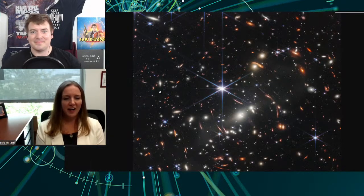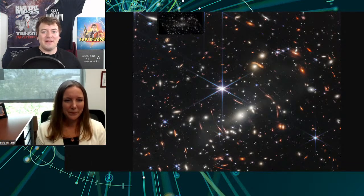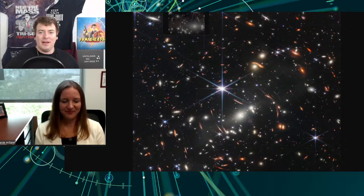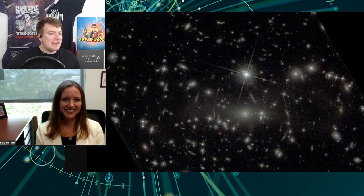And if you compare it to previous observations of this field, I think I've got the old Hubble image. If you take the big star here, and the Beret galaxy, as Paul Byrne called it, and the three here, and you spin it on its side, you can see a similar field. Look at how much stuff there is in this image, and then we go back to what we had with Hubble, and it's pretty empty. It's a ridiculous amount of extra detail.